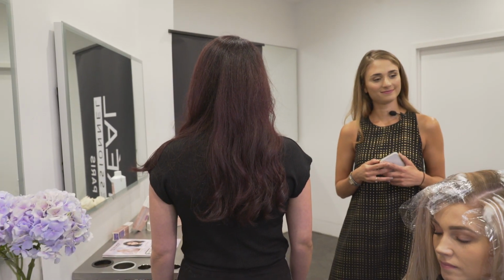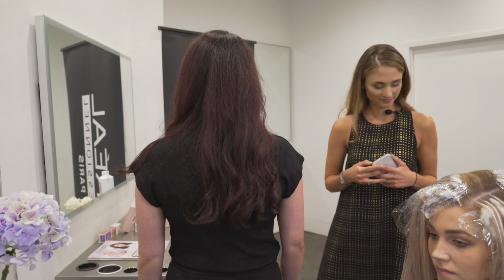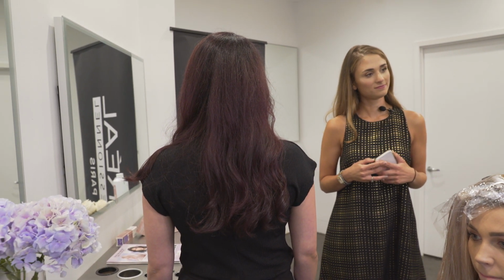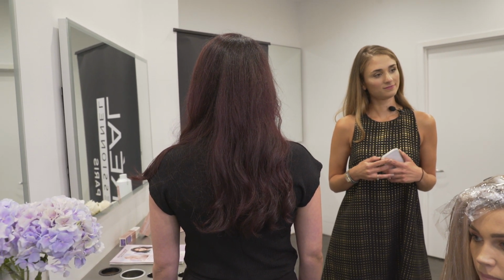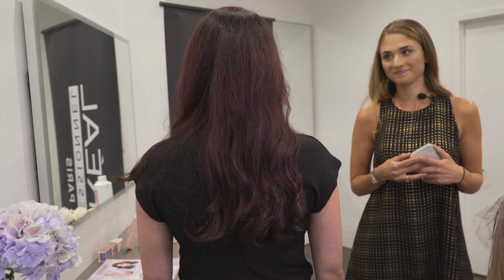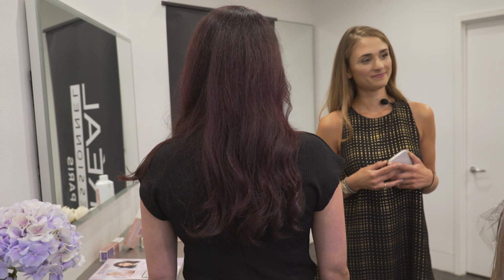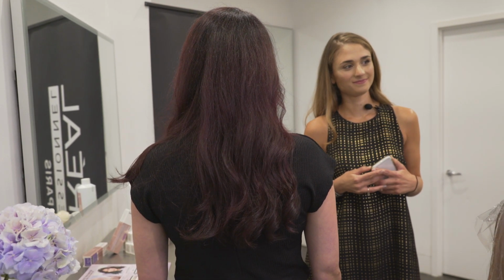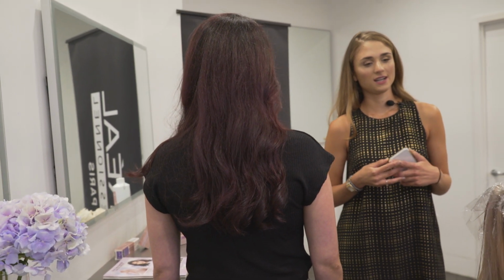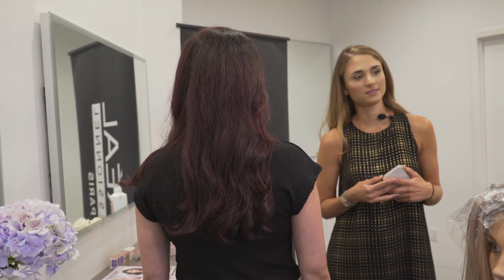The product was really easy to apply, even a little bit looser. It was very easy to move through the hair, and it had a great conditioning quality to it. So we did the base, root, mid-lengths and ends, done. She was a one and done. And then we detailed a little bit around the face in order to give her just a little bit of that balayage feel and a touch of dimension on the inside.